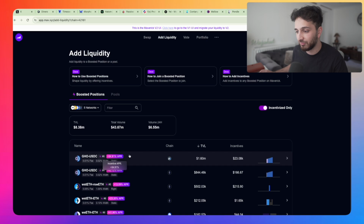On Arbitrum 35%, on ETH mainnet 42%. This is fairly concentrated liquidity, so please bear that in mind, but some very good incentives right now for you to take advantage of, and this is only on these two pools right now on Maverick.